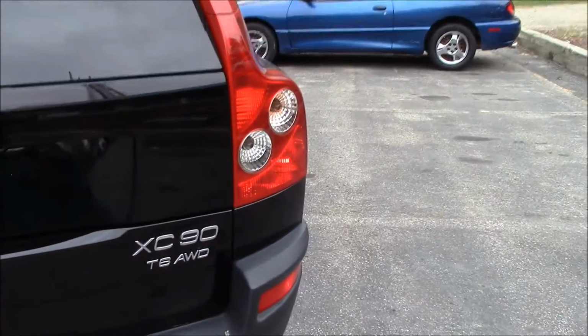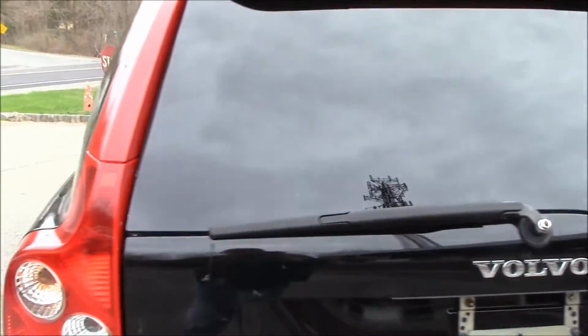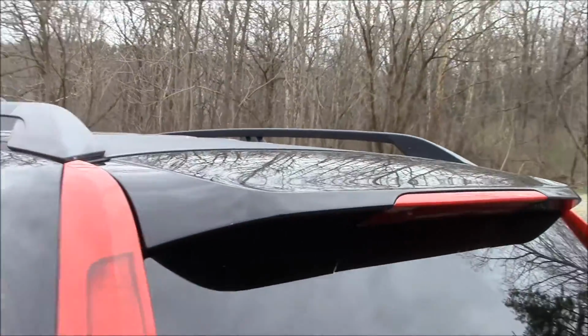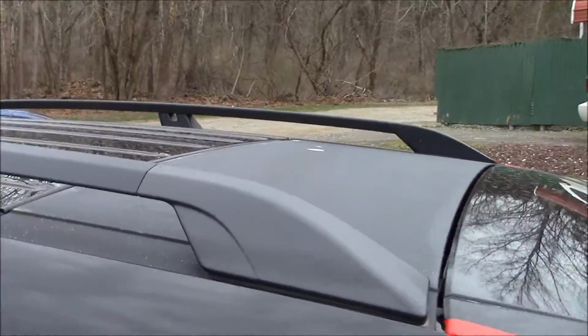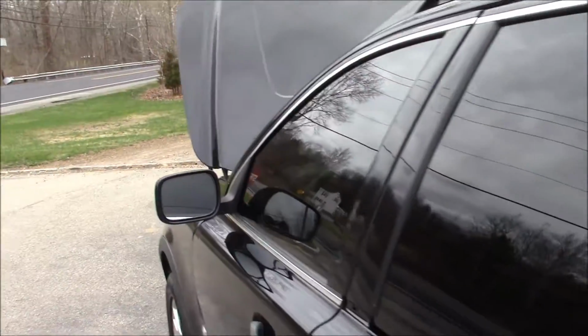It's the XC90. It's got the turbo 6-cylinder, and it is all-wheel drive, of course. You know, a couple little scratches and nicks back here. It's got like the little rear little spoiler thing. Here, we'll do the roof on this side. There's your left rear quarter panel. Looks like a scratch here that was touched up.